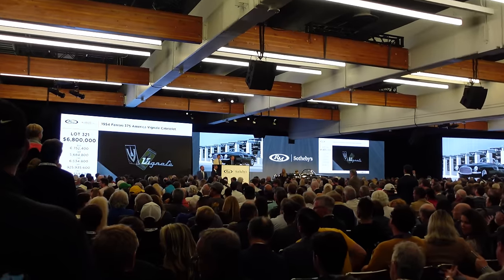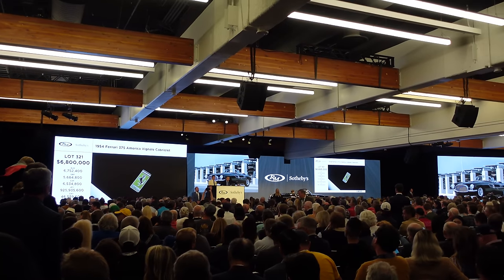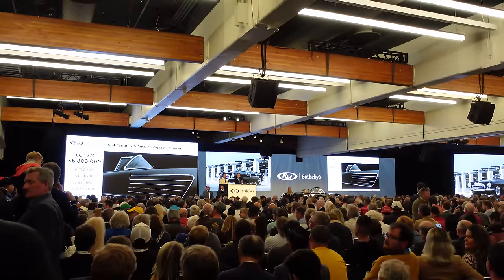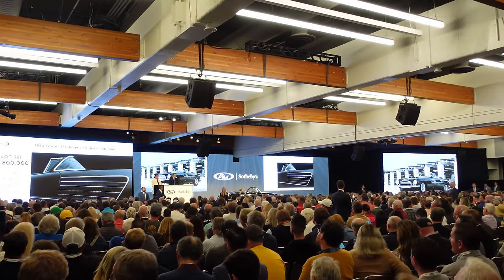Hey guys, this is the scene for me inside the RM auction. It is a madhouse here. We currently have a 1954 Ferrari 375 America Cabrio. It's currently at $6.8 million to sale. So, I guess you wrote this time, it's $6,800,000. Pretty crazy, yeah.